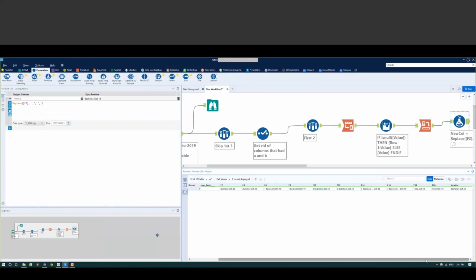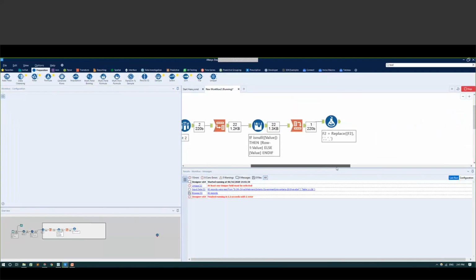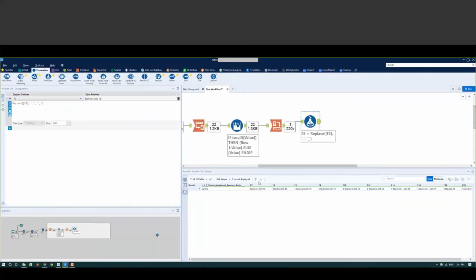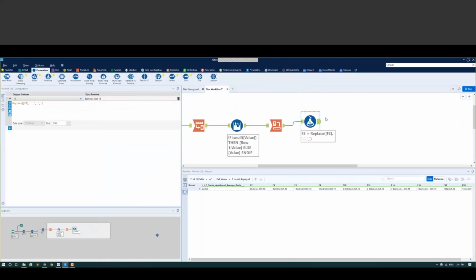So this is because I created a new column, but what if I just wanted to make the replacement in the F2 column? Well, instead of writing an output column of F2, I could also just say F2 as the output column, and I'll run this. Now we can see our F2 has been replaced. We now have an underscore instead of a comma.